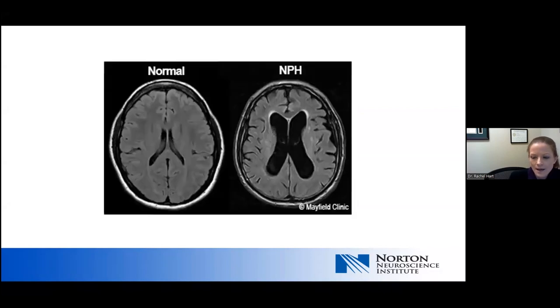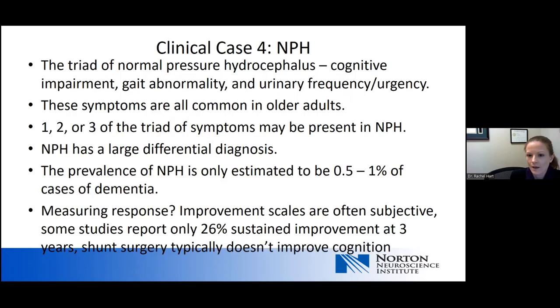So this is not this gentleman's MRI or CAT scan, but it is a good example of what we're looking for when we see normal pressure hydrocephalus. I will say this is probably one of the most challenging diagnoses in a memory clinic, mainly because a lot of patients who have symptoms of normal pressure hydrocephalus have other medical conditions that can cause the same types of symptoms. So thinking about normal pressure hydrocephalus, we learn about the triad of cognitive impairment, gait abnormality, and then urinary frequency or urgency. However, all of these symptoms can be common with other problems.